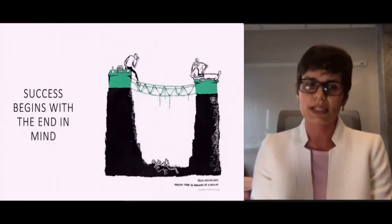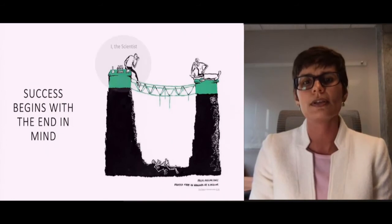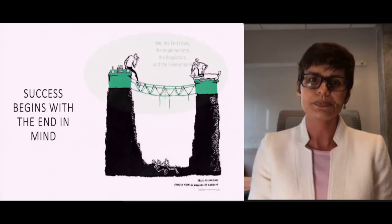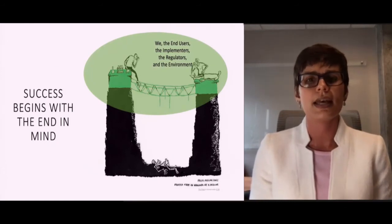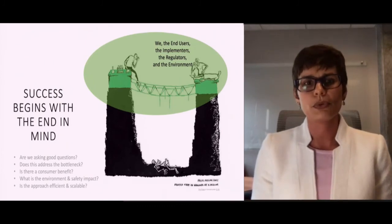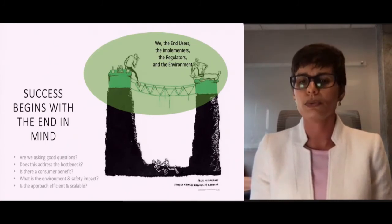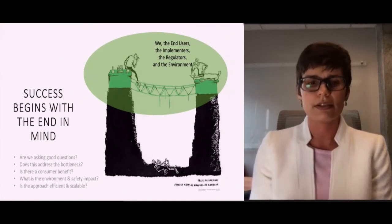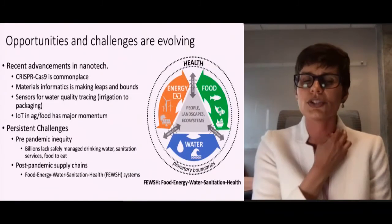And the success begins with the end in mind. So we need to come up with the right questions. The scientists should start by asking the end user, the stakeholders, right? The implementers, the regulators, and the environment. And by asking the right questions, the good questions, you will be able to understand the bottleneck. You will see the benefits for the consumers or the society. You will understand the impacts of safety and environment, and also be able to see if you can make it scalable and efficient. So opportunities abound and challenges are evolving.